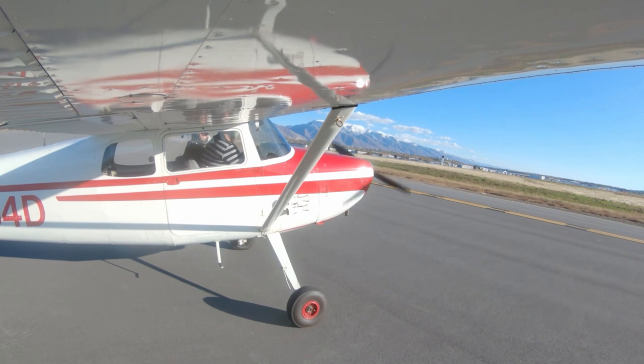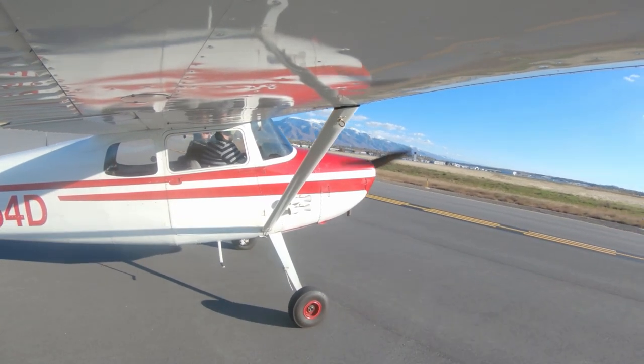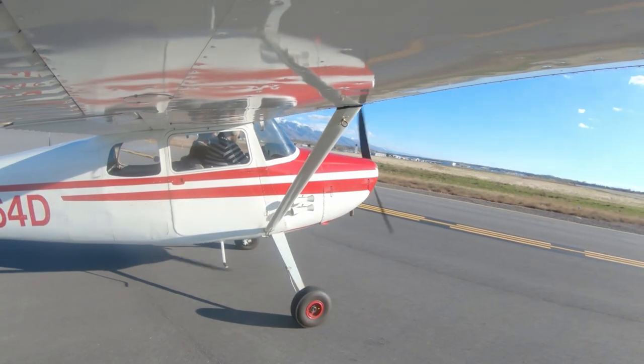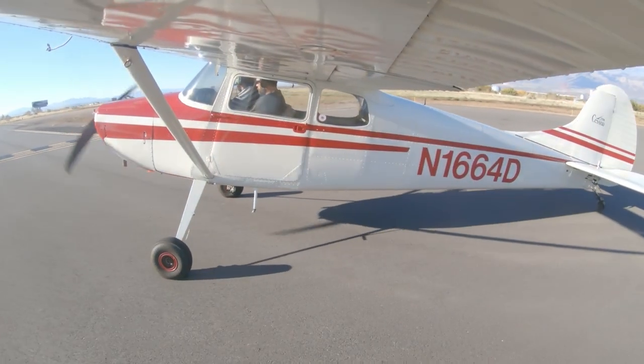This is 1664 Delta, on the tower, right turn westbound is approved, maintain Alpha 5500 on Delta airspace, runway 17, clear for takeoff. Clear for takeoff, right turn westbound approved, out of below 55 in the Delta, 64 Delta.